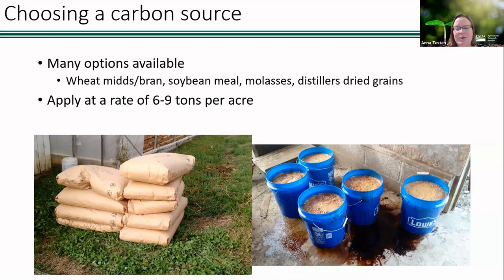So it is a pretty high amendment rate, but within a high tunnel, the cost of buying the carbon source, at least for us in the US, is around $250 US. So if you're thinking about doing this treatment every 3 to 5 years, it's not really beyond the scope of reason that it's too expensive.